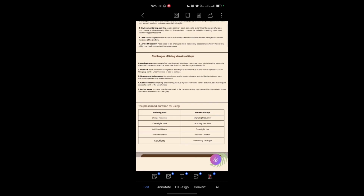Learning curve. Many people find inserting and removing a menstrual cup a bit challenging, especially when they are new to using one. It can take time and practice to get the hang of it. Next challenge is proper fit. It's crucial to find the right size and shape of the menstrual cup to ensure a proper fit. An ill-fitting cup can be uncomfortable or lead to leakage.